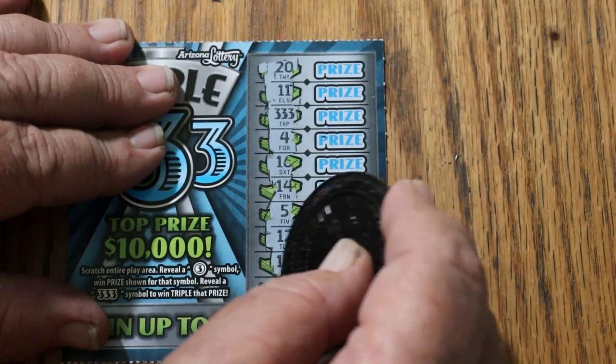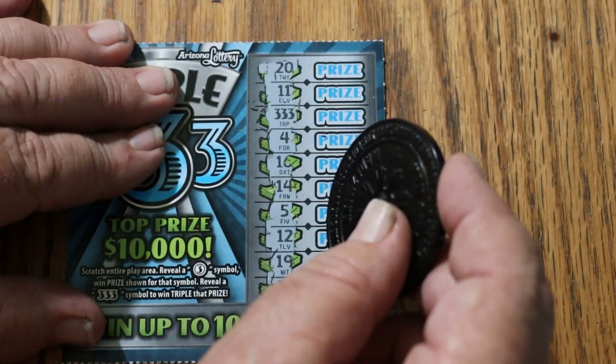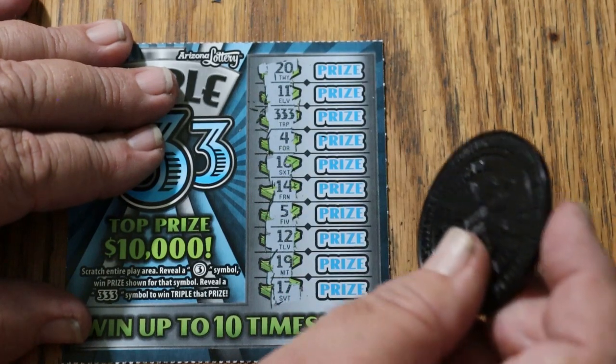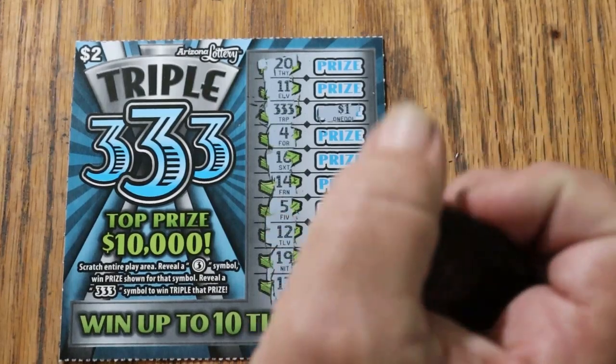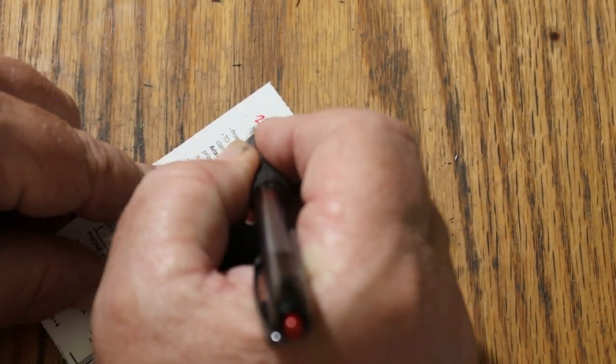Of course, there could be a dollar under there. Most of the times, that's what you'll find. Although, one time I did find 15 under there for 45, and that was like 400 plus to one odds. All right, what are we going to get? A dollar. Okay. So that's a three hit. That takes us to 23.